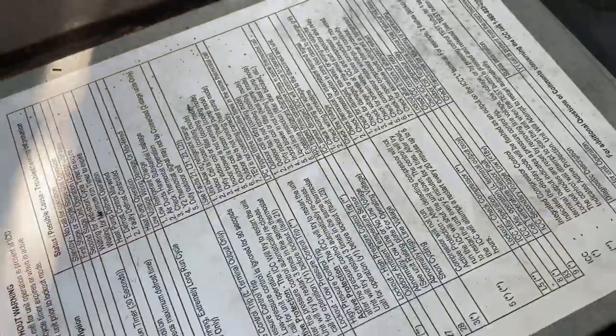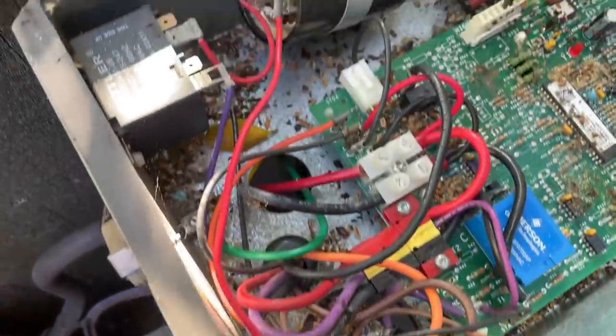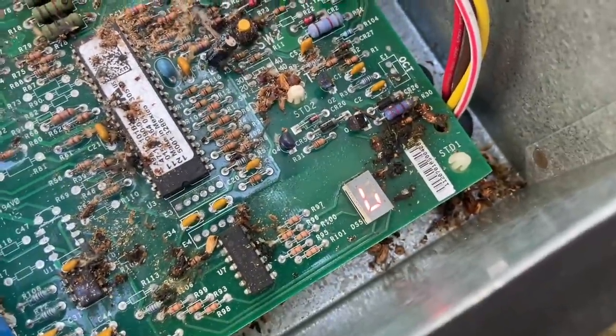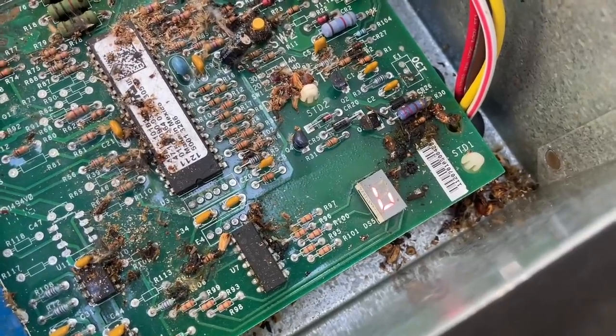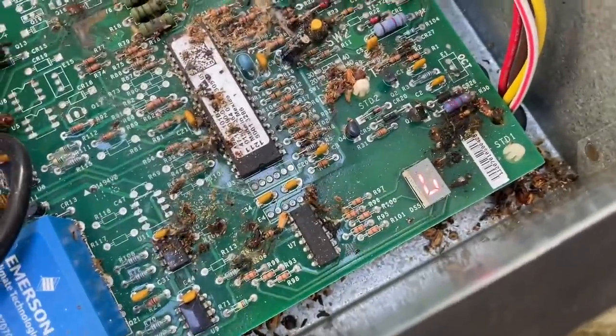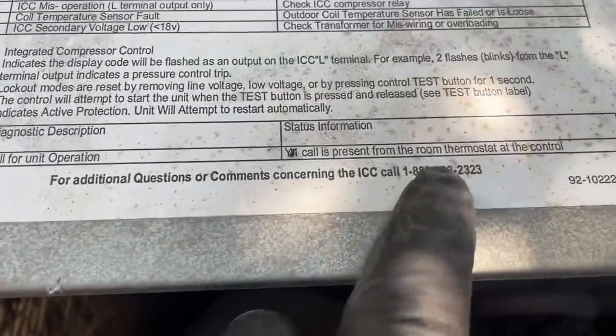All right, see this phone number right here? Oh, God. That's not a real error code. Looks like a broken L or a broken zero. Look at this thing. But yeah, this phone number, out of order.